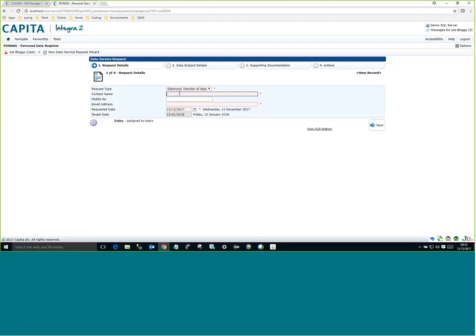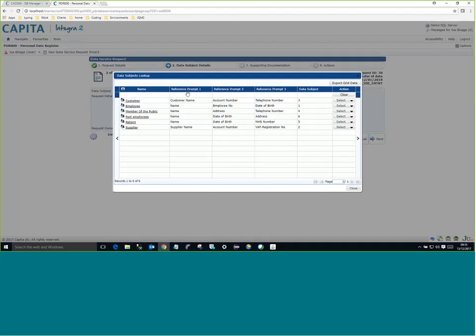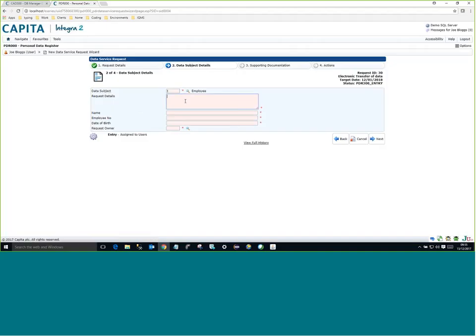The request type in this system drives the target date. So as we said, at the moment, 30 days. The target date is 30 days from the date the request was entered. We can put in the requestee, and we can potentially put in their email address. And then we can choose what is the data subject. So this is the person maybe coming to say, hey, I was an employee with your organisation, and I would like you to transfer all the data you have about me as an employee. So please.